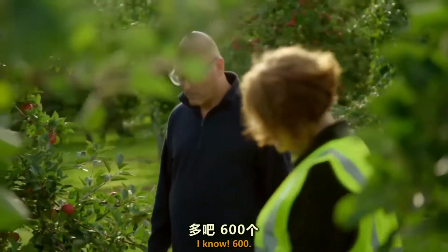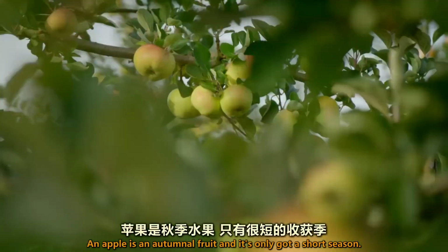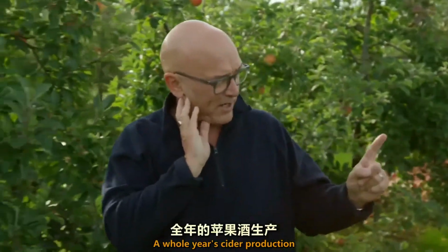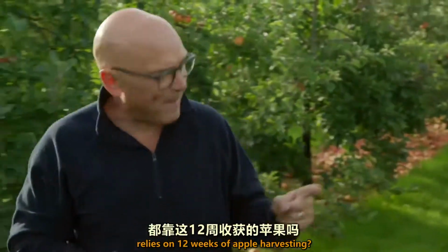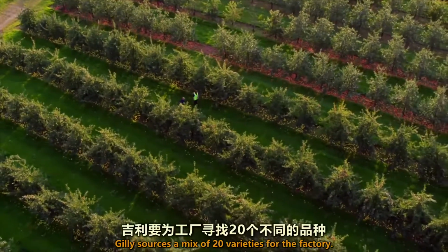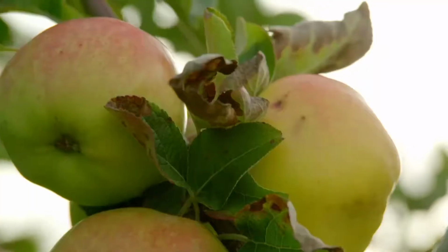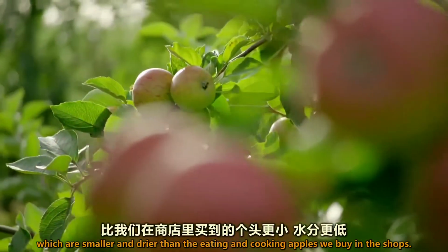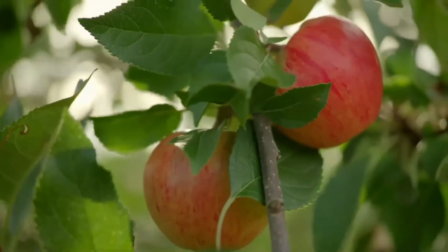I know, 600. An apple is an autumnal fruit, and it's only got a short season. What's your harvesting season? So we have a 12-week period. A whole year's cider production relies on 12 weeks of apple harvesting? Absolutely does. Gilly sources a mix of 20 varieties for the factory. They're mainly cider apples, which are smaller and drier than the eating and cooking apples we buy in the shops.